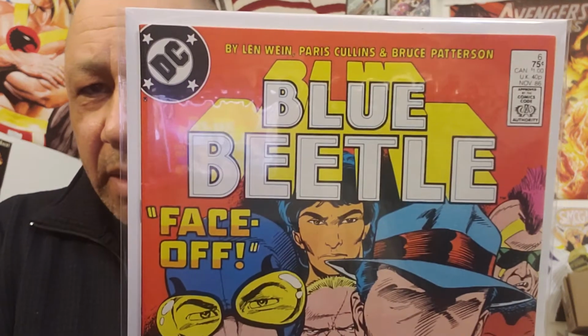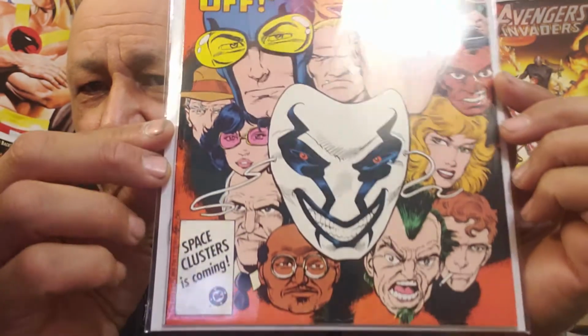And this, I got the first 5 of this one, Blue Beetle. This is #6, Face Off, it says. And this was $1. So I like to go through those, because they're older books, and it was just a nice clean copy. Opened it up and everything, I'm like, wow, it's just nice and clean.